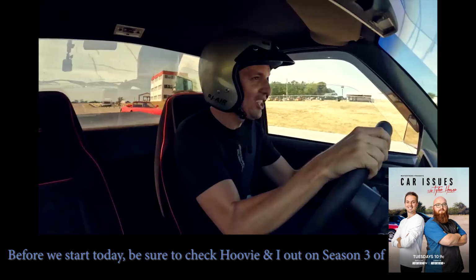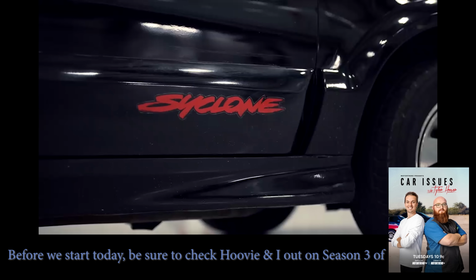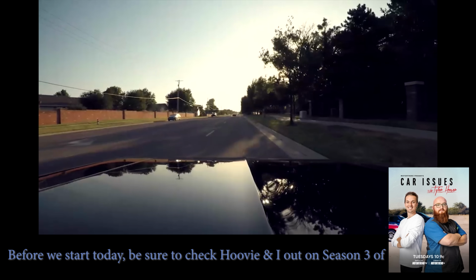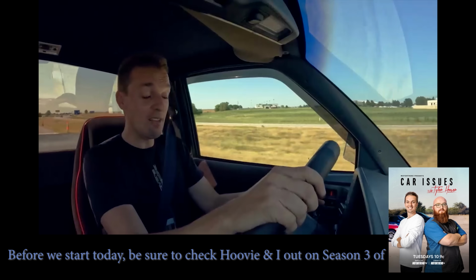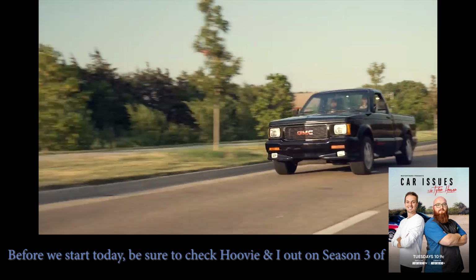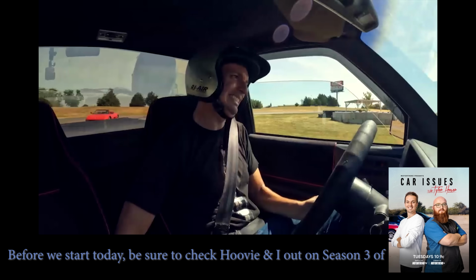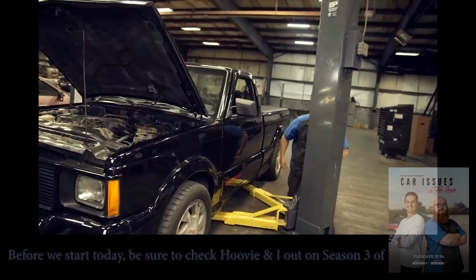And he is a speck in the horizon. Super rare GMC Cyclone, the fastest accelerating pickup in the world. I mean, it's just amazing to have a 30-year-old truck that's more powerful than most new cars. Oh, don't roll. Don't roll. Oh my God. I see a legend. I think we might have a legendary estimate.